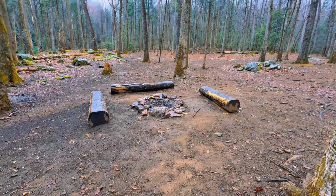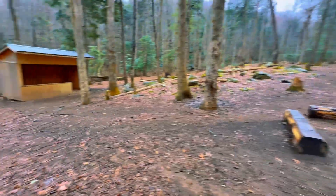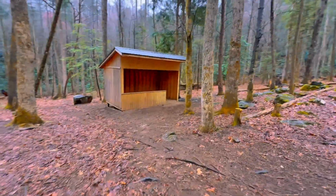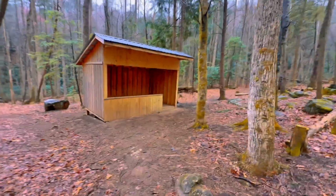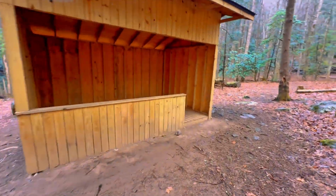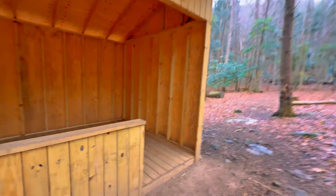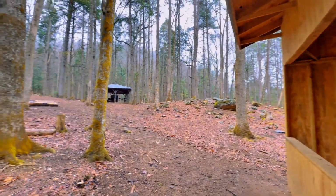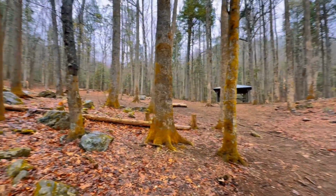There's your nice little fire ring, and it's got a really nice little shelter. I hadn't been up through here on this part before, so it's pretty cool to see. And it's only a half mile or so from the parking area, so if you wanted to come up in here, you feel remote. You're in the mountains.